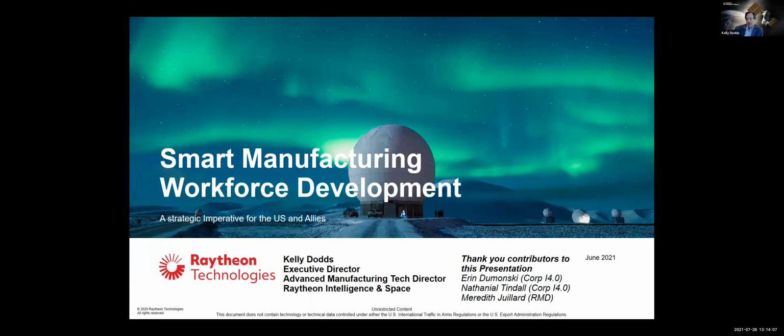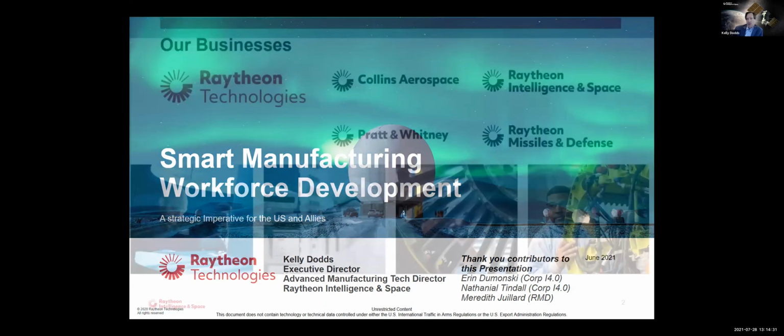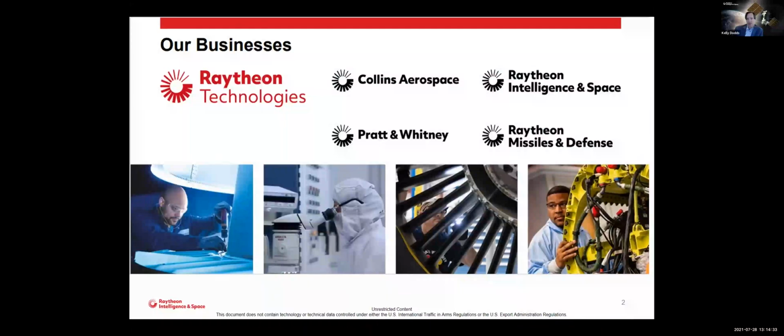I want to recognize the contributors of the presentation there on the right: Aaron Demonskis, who's on this call, Nathaniel Tyndall and Meredith, the first two from our corporate Industry 4.0 organization, and Meredith from our sister division, Raytheon Missiles and Defense. I'm the Advanced Manufacturing Tech Director in Raytheon Intelligence and Space, which is one of the 4 business units in the new Raytheon Technologies. I won't spend much time going through the company, but just a real quick overview so you know who we are if you're not familiar.